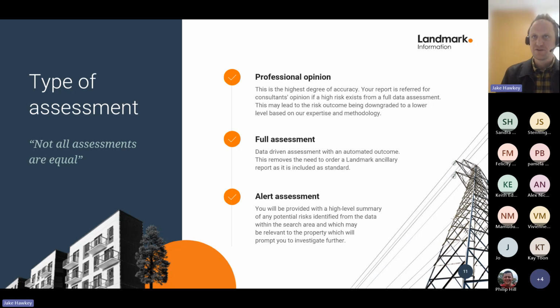And actually, Landmark celebrated its 30th birthday this year, so you've got the experts that have been doing this for 30 years, supporting conveyances through transactions. So we really do know what we're looking for and how to provide you with the best client care.